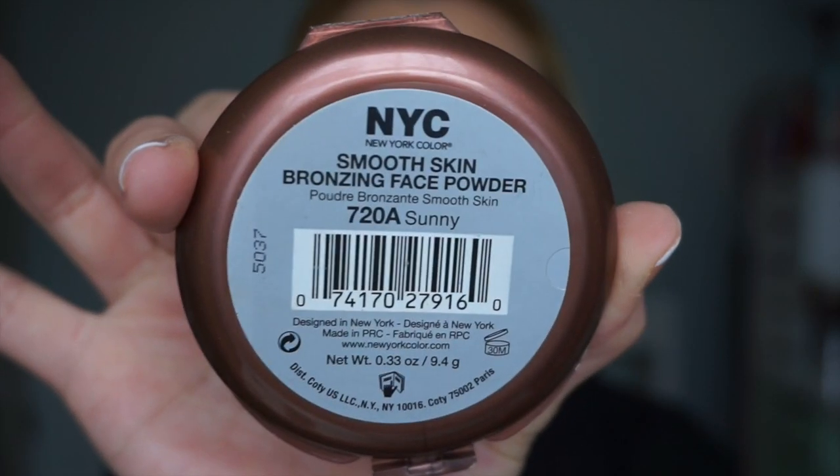This Smooth Skin line from NYC is absolutely incredible. I love the NYC Smooth Skin Setting Powder, and I also love this bronzer. So I wish that they would come out with just a ton of stuff from this line because it really does smooth out the skin. The powder and everything, amazing, amazing product. And this, I believe, retails for $4.99 or $3.99, around there. It's $5 nonetheless. It's amazing. And this one is in the shade Sunny, 720A Sunny.